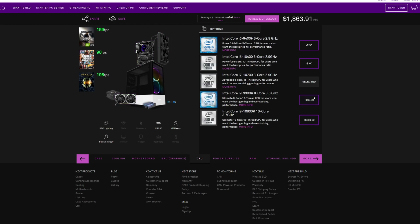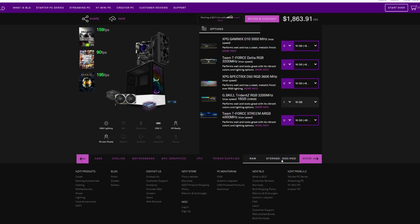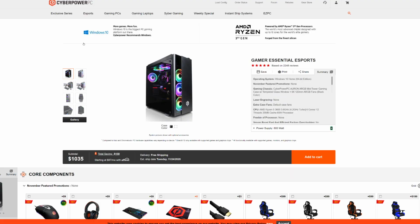But the 9900K is still a very, very good CPU. Nonetheless, that's pretty much it for this. I think, honestly, this build is beautiful. If you go with the i7 or i9, that's the only difference I would go for with those two options.